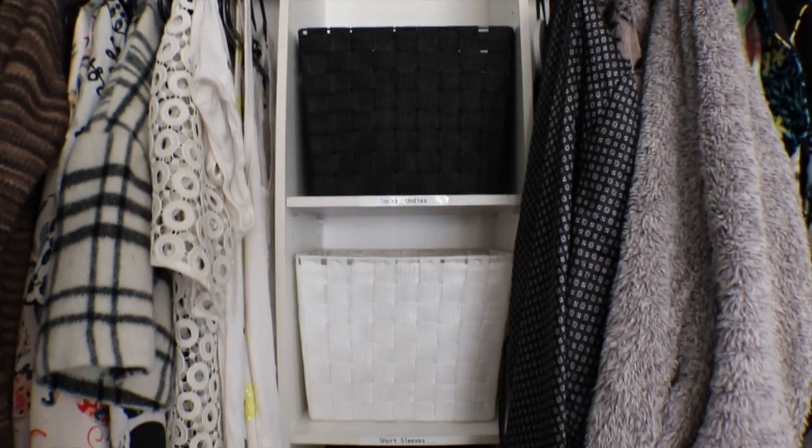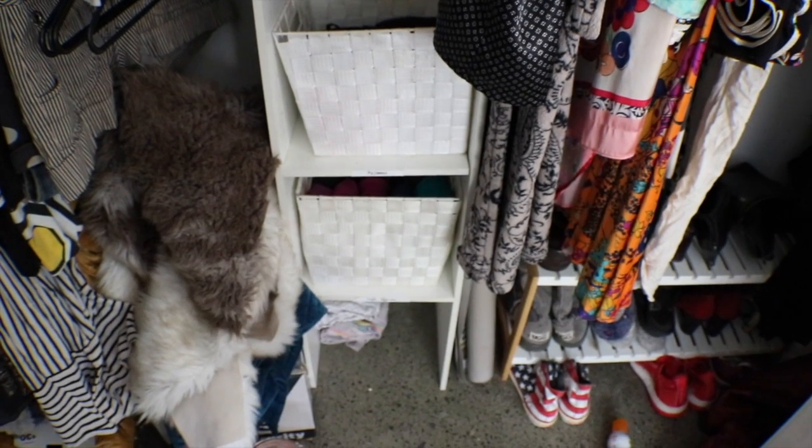Today is the second episode in my decluttering series. Yesterday we went through and did the hanging items in the master wardrobe, and today we are tackling the shelves, drawers and everything that's sitting on the floor. What I'm going to do to start work is pull everything out and put it on the bed, and we'll see just how much stuff we're dealing with.